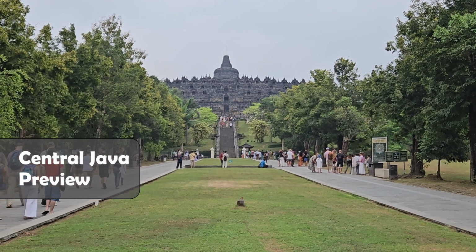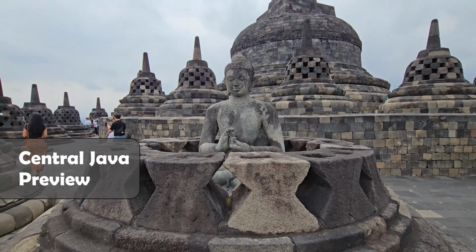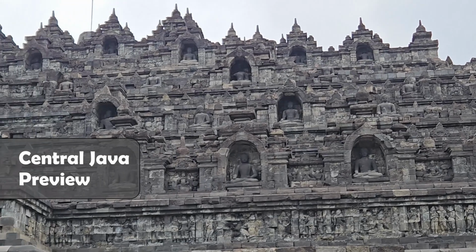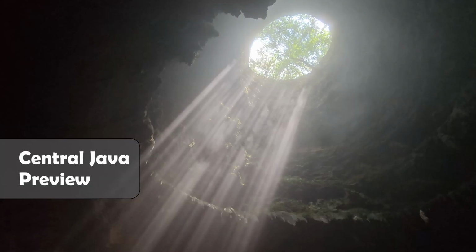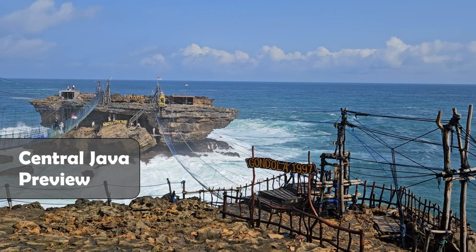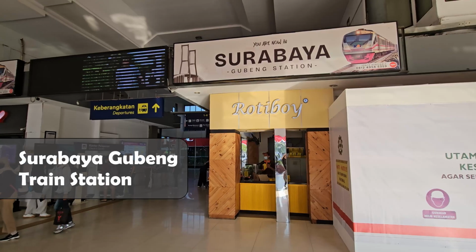For the second part of my journey in Java, I will be visiting Central Java for the famed Borobudur Temple Complex among other attractions. There is no direct flight, so the 4-hour and 40 minutes train journey is the fastest option.